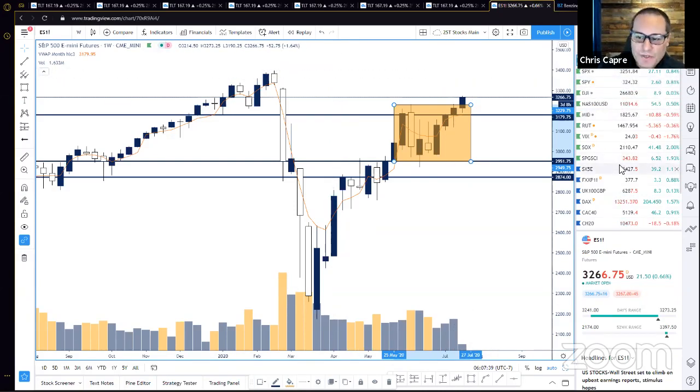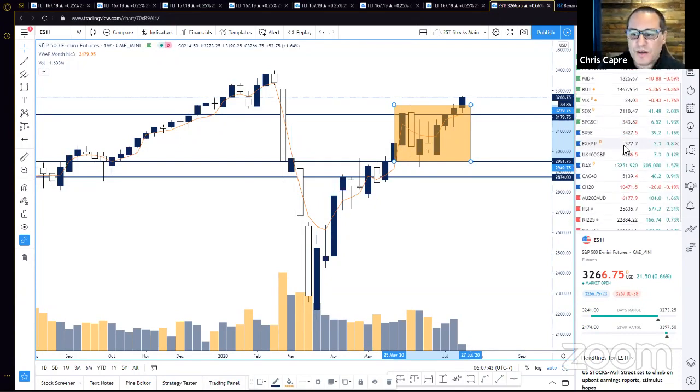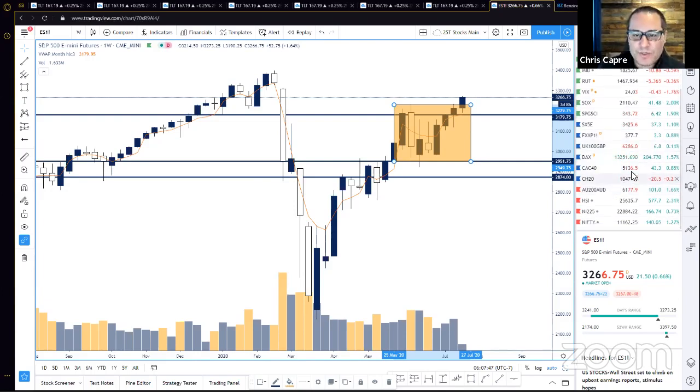There's definitely some positive news out of Europe. They passed a stimulus deal and everything like that. So very strong news out of Europe. All the stocks except for the Swiss index is up. Asia was all up. So lots going on right now.